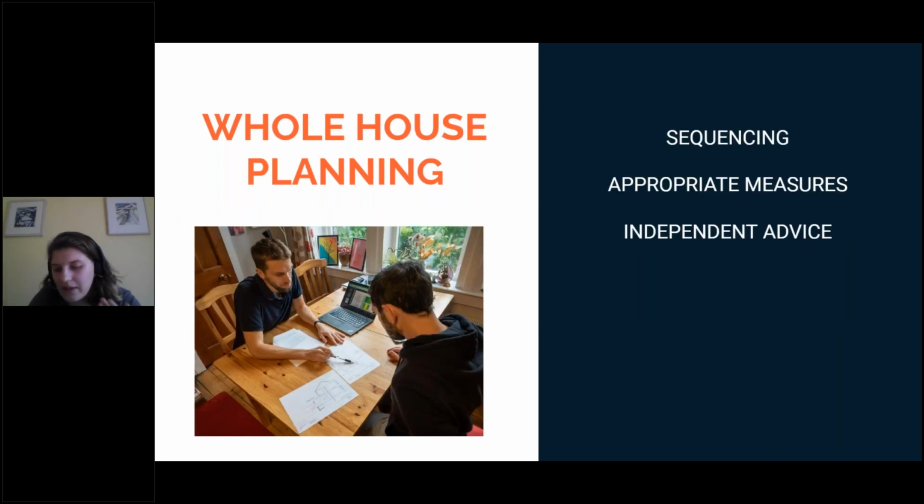So whole house planning is how you mitigate some of those risks, and it takes a much more holistic look at your whole house, and it gives you recommendations for things that you can change in a good sequence as well. For example, if you wanted to get a heat pump, you might think to insulate your house first. However, if you insulated your house and then found that you needed to upgrade all the pipe work for the heat pump, you might have to rip out all the insulation to access the pipe work. So whole house planning is about making a much more ambitious long-term plan for your home, and everything can be sequenced so that you can get the best out of each measure.